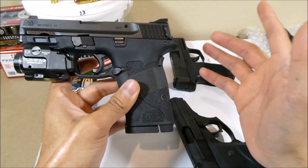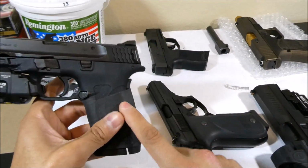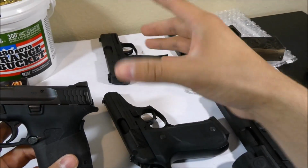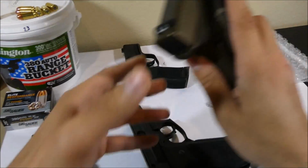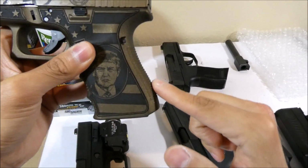The only popular exception is a Glock. So all of these, this M&P, this Bersa, the CZ, and the SIG, they all have a really natural grip angle. But I'll show you on this Glock. This Glock has a big hump right here.